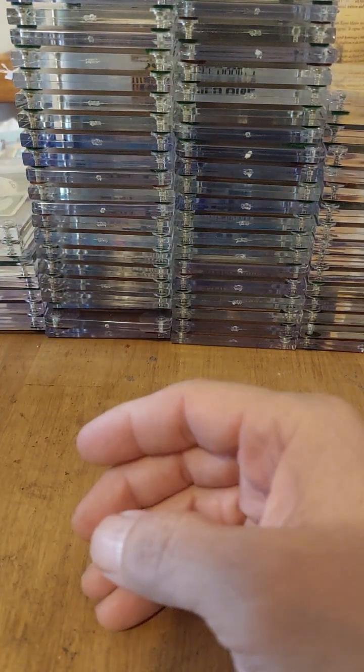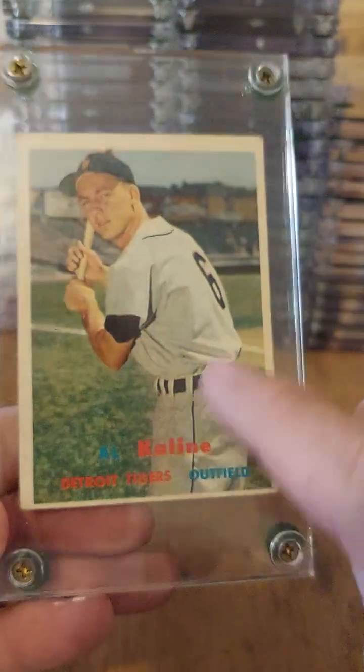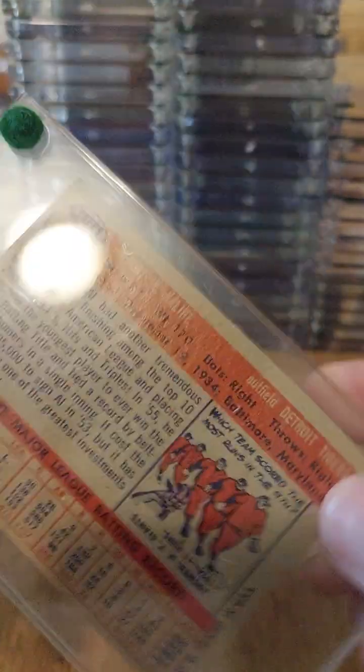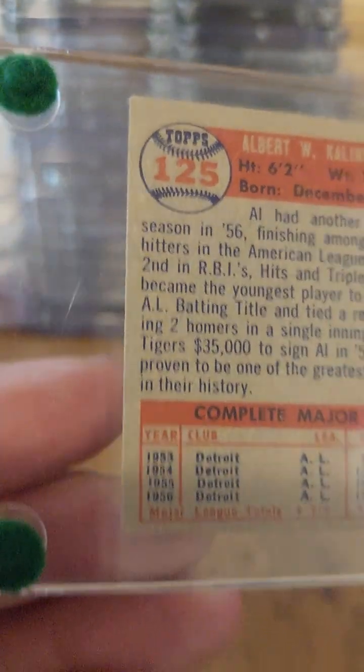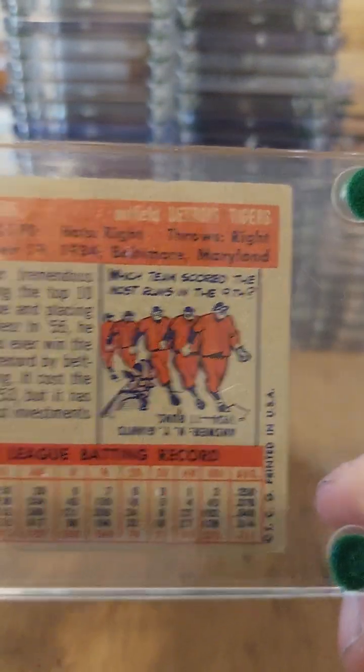Now we move on to 57. Let's move these over. We got good old Al Kaline. Awesome. 57. Beautiful colors. I love that. The red and the blue. It's like that Bazooka colors. It's a little off condition. Nothing crazy. And it looks beautiful. But you can just see the little corners are a little mushed. Again, not bad. Probably a 2.5, maybe a 3.